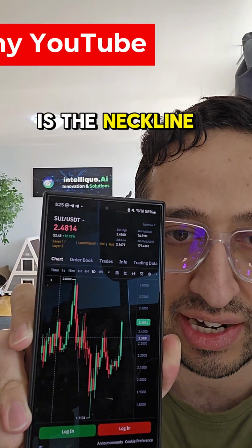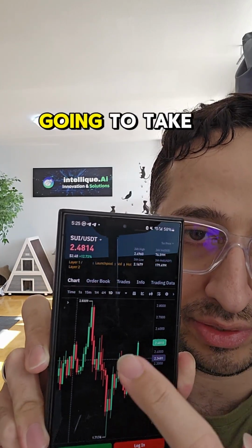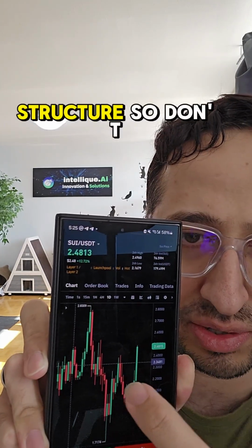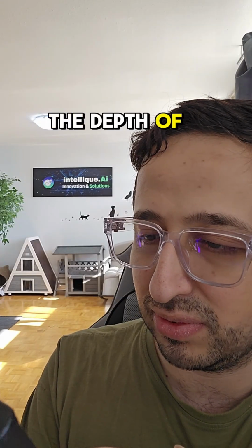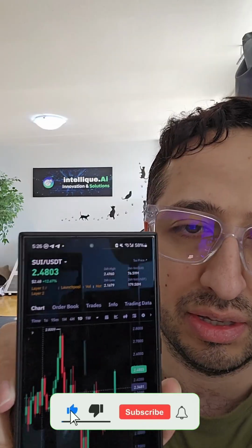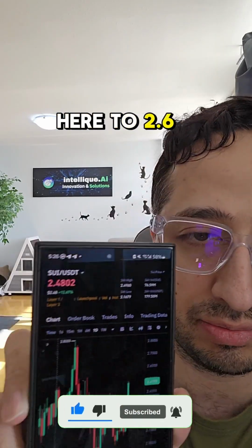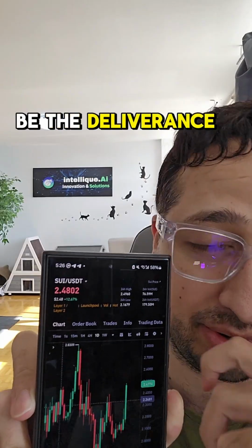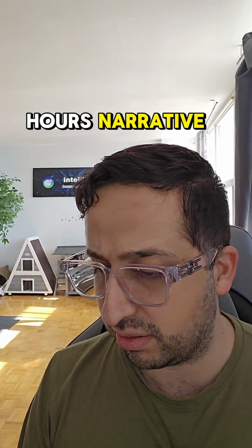Of course, this is the neckline, this is the breakout in action, and it is going to take some time. This is not a big structure, so don't have high expectations. The depth of this thing is almost 30 cents. So you're talking about going from here to 2.6. So this would be the deliverance area, but that's the short-term perspective. It's the 4 hours narrative.